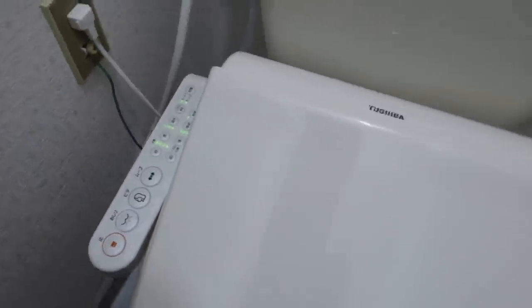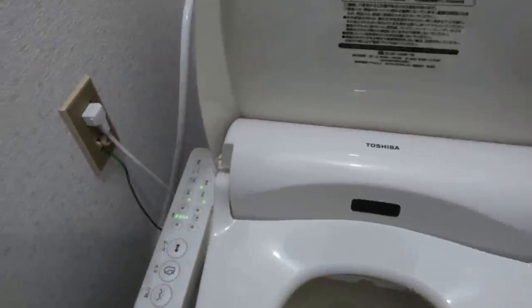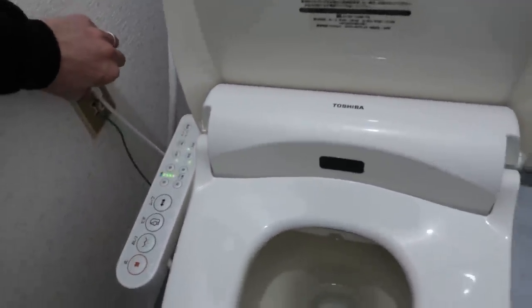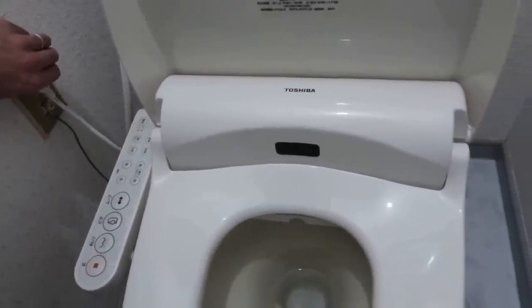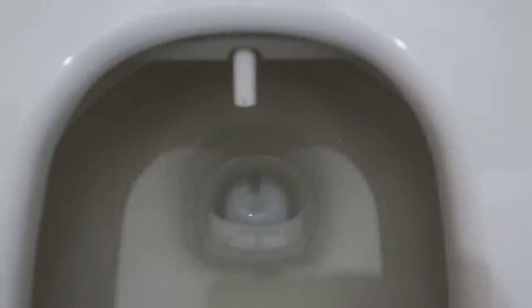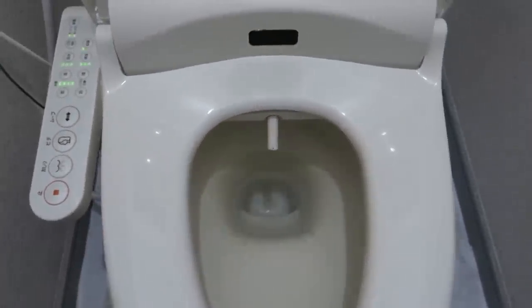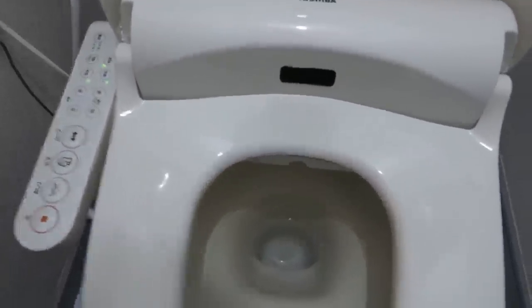Whoa, did you guys see that light up? Whoa, it's making noises. What? Guys, it has a little dick. Did you just see that? Hang on, if I power cycle this, will it do it again? That was so funny. There it comes! There it is! That's so creepy.